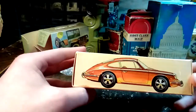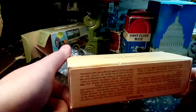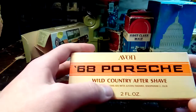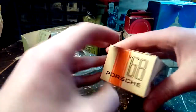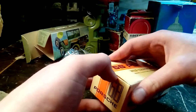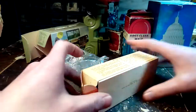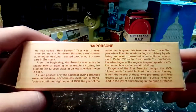Here we have a '68 Porsche. This one was like $2, I think, with Wild Country. And I didn't choose that. It just happened to be that every one of them I bought ended up being Wild Country. This one, since this flap's already bent. Here, you can read that if you want to. I'm not going to bother.